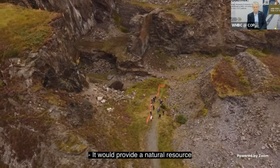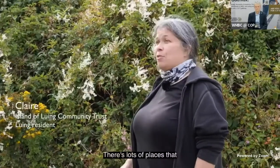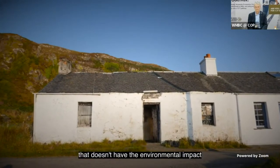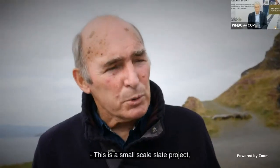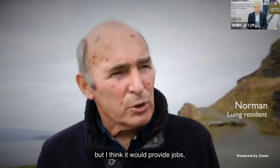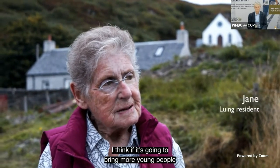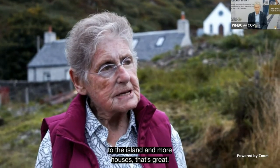It would provide a natural resource for the local area that's lacking at the moment. There are lots of places that are going to need to be re-roofed, and they could be roofed with natural slate that doesn't have the environmental impact of slate imported from all around the world. This is a small-scale slate project, but I think it would provide jobs, which is so important for this island. I'm all for it. If it's going to bring more young people to the island and more houses, that's great.